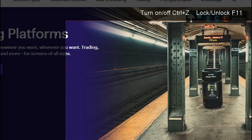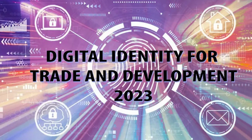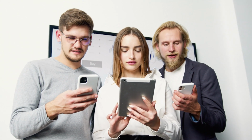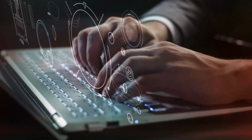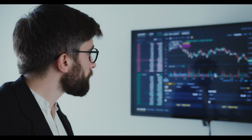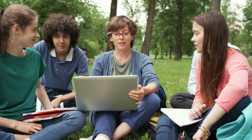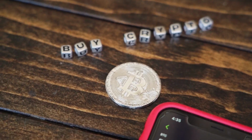E-Trade, best investor app, best web trading platform. In 2023, E-Trade was one of the year's best performing brokers, earning awards for best investor app and web trading platform. And it's no wonder why. They ranked in the top 5 for investment options, platforms and tools, research, mobile trading apps, education, and overall ease of use. However, if you're into crypto, you might need to look elsewhere because E-Trade doesn't support cryptocurrencies.